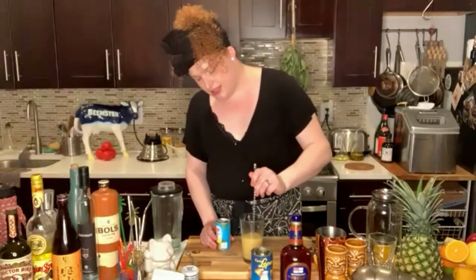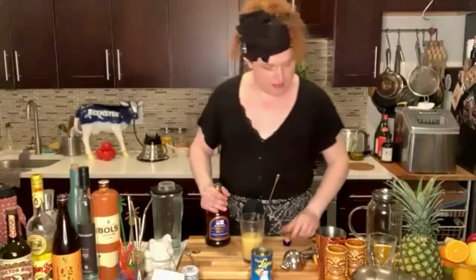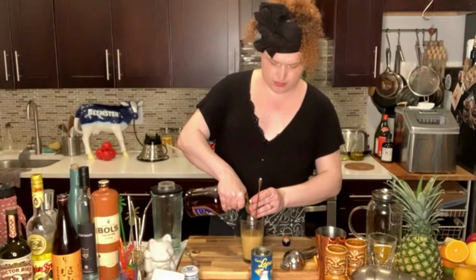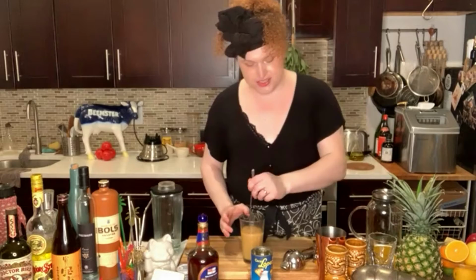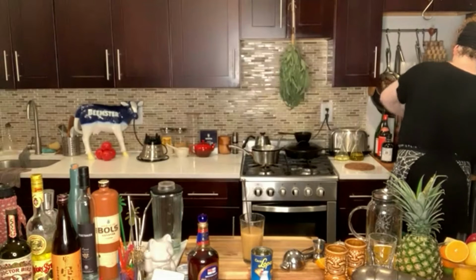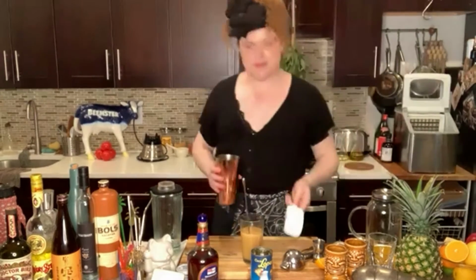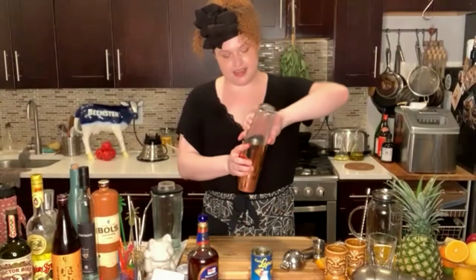Then I usually give this a little bit of a stir at this point. Add my 2 parts of rum. Give this another little bit of a stir. Then I'm going to take the other part of my shaker. Fill it up with some ice. By the way, buy a separate ice machine. It's the greatest investment I've ever made in my life. So I pour this whole shebang down into here.